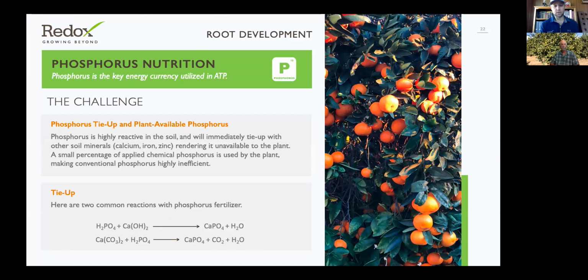So soil tie-up is a huge component of phosphorus availability, and many people see this even when taking traditional phosphorus inputs like 10-34-0 and combining it in water that is high in calcium, that we can see immediate precipitate forming there even. So it's a very prevalent problem with phosphorus inputs.